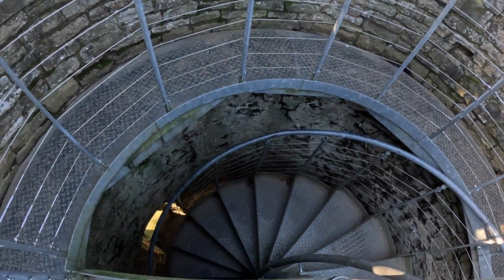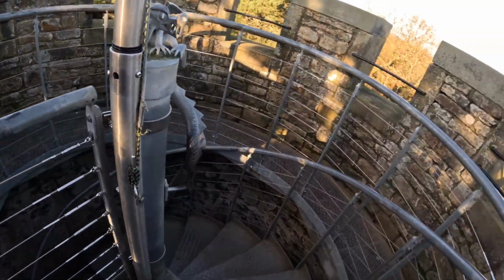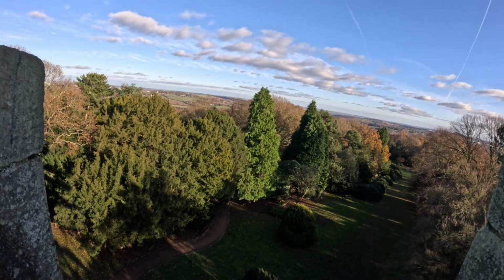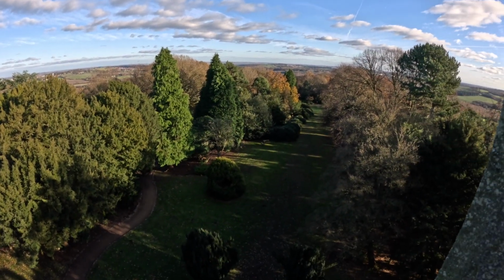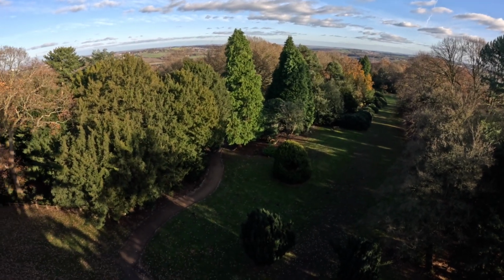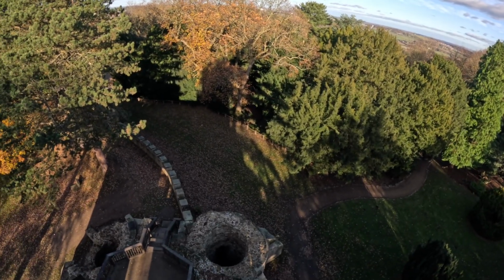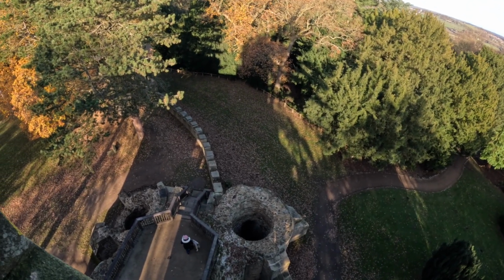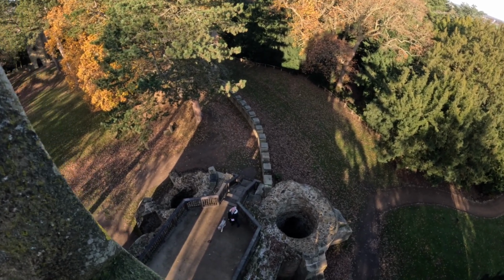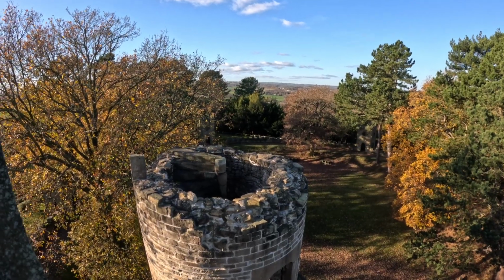Let's back down the stairs. Whew. Get that for a view. Wow. Beautiful. I can see the remnants of another tower there and the wall going round. And there's Julie and Archie down at the bottom. Oh, there you are! And there's another turret.